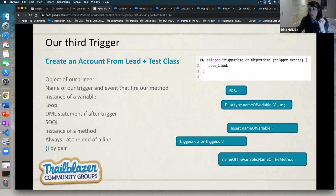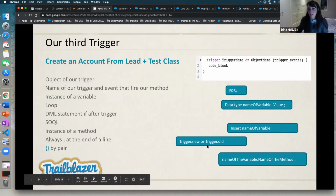So again, our trigger will have the same format, the same syntax for the first line. So trigger, the name, on which object, the event, before or after, and which DML operation I want to do. And here we want to create an account from a lead. So it will be a trigger on lead and after create.